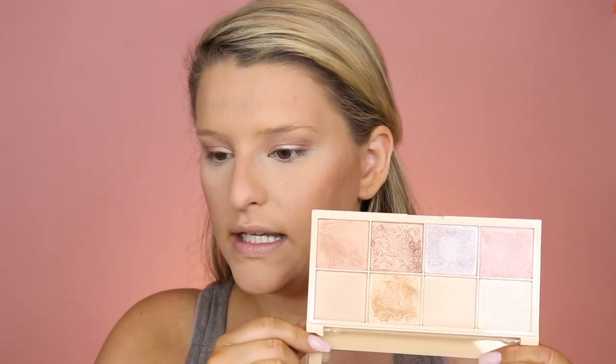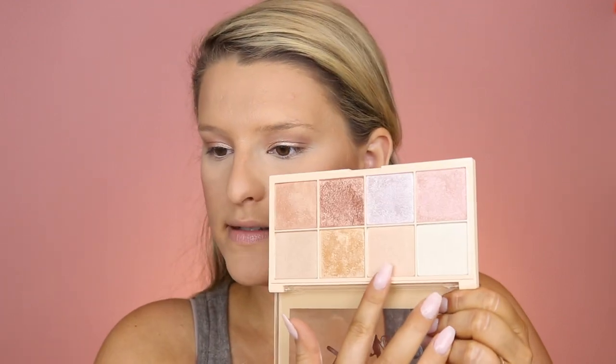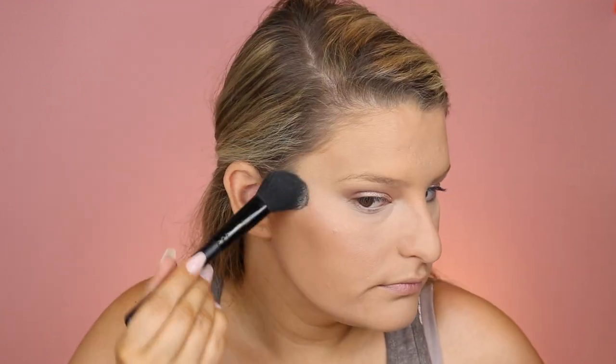I'm gonna go in with this palette, and I am going to take this champagne shade right there with that blush brush. See, pretty. It's like a medium glow. It's not too crazy, but it also pops a little bit. You don't wanna outshine the bride, you know what I mean? If you are doing this for bridesmaids makeup. See, it's just really nice and pretty.